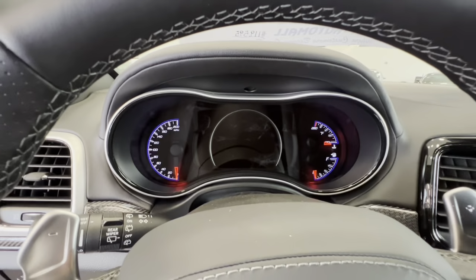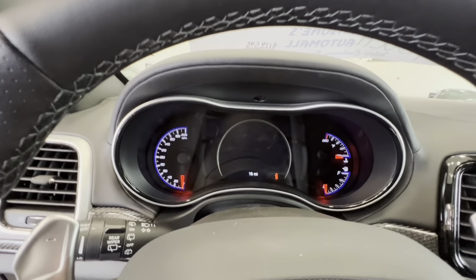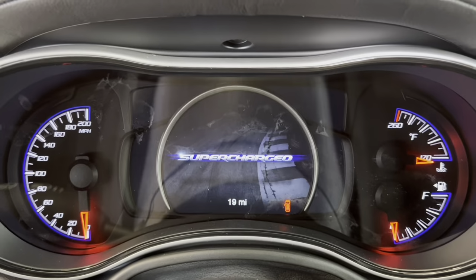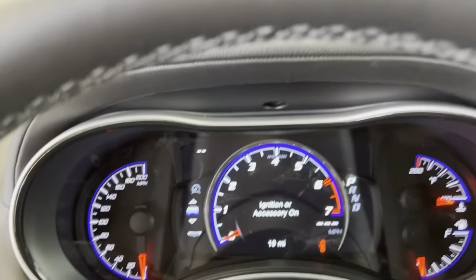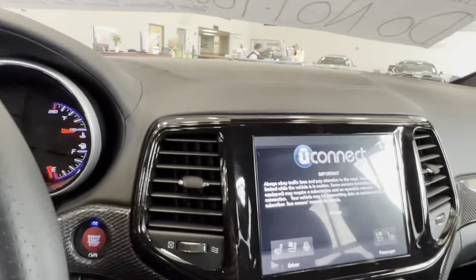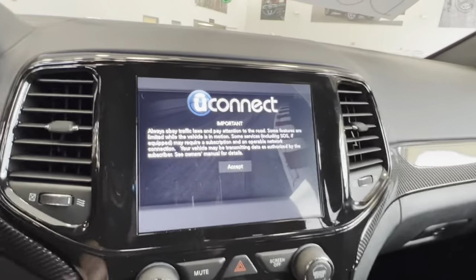What's the mileage on this thing? Let's take a look. You start it up here. It's got 19 miles on it. So 19 miles, supercharged. That's how it lights up. Let's close the door. All right, let's rock and roll. Now, let's see. Let's put this in the run position.